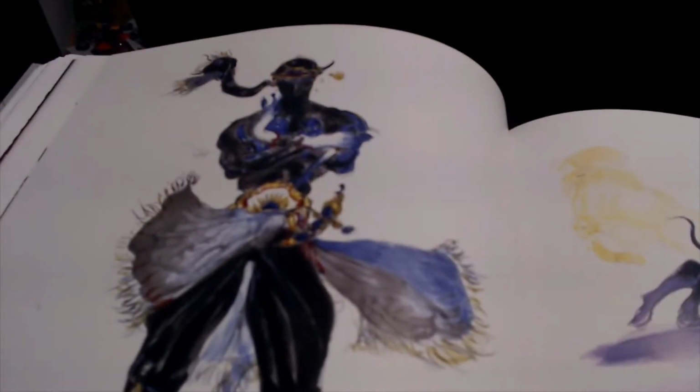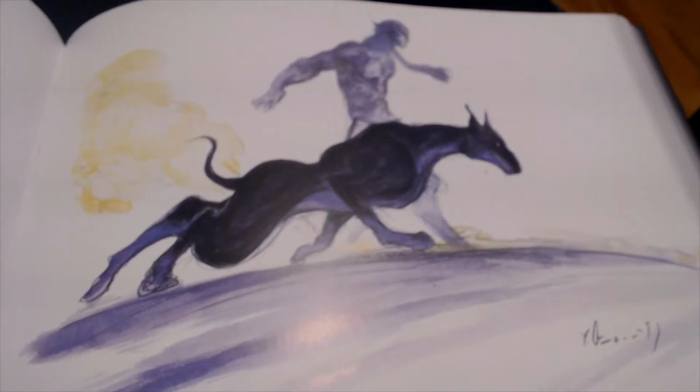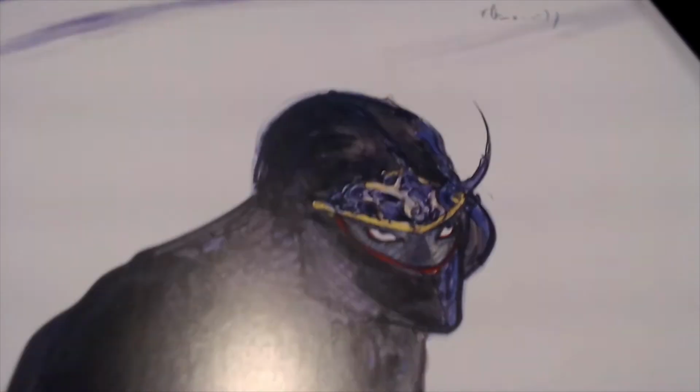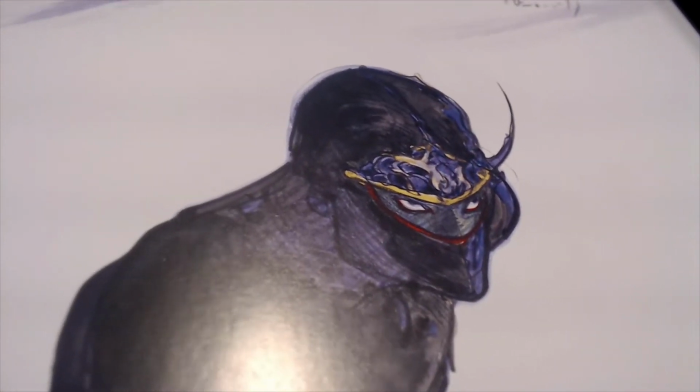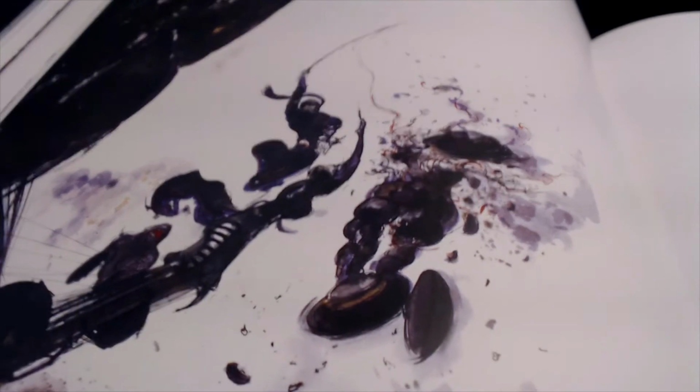Shadow, the ninja, who's very cool. He has a dog named Interceptor, which is very good. So some more really good art of Shadow down here. There we go. It's beautiful artwork. There's a reason I bought this book. Here's Shadow over here, taking out a Magitech.